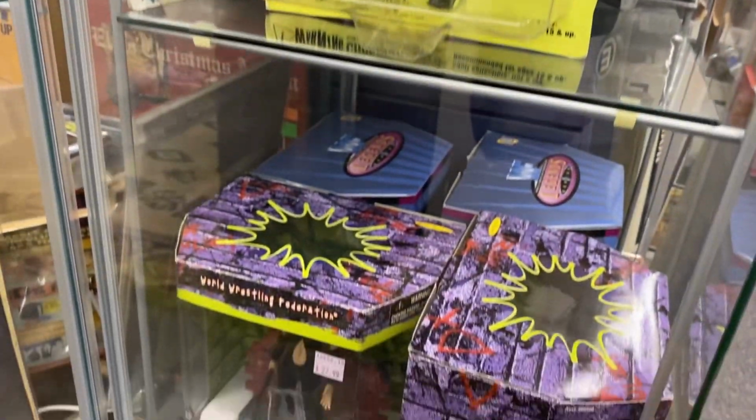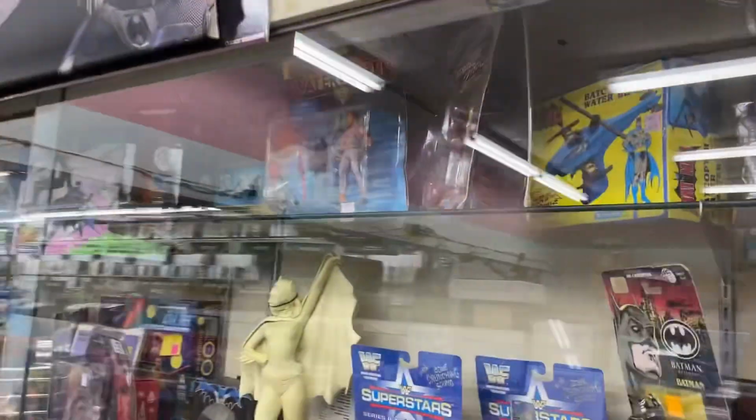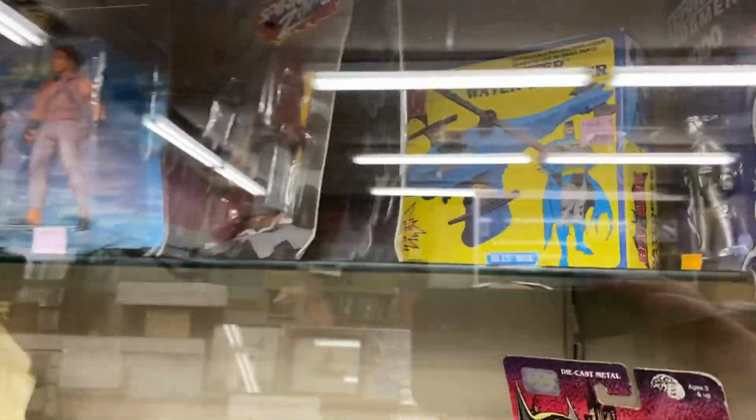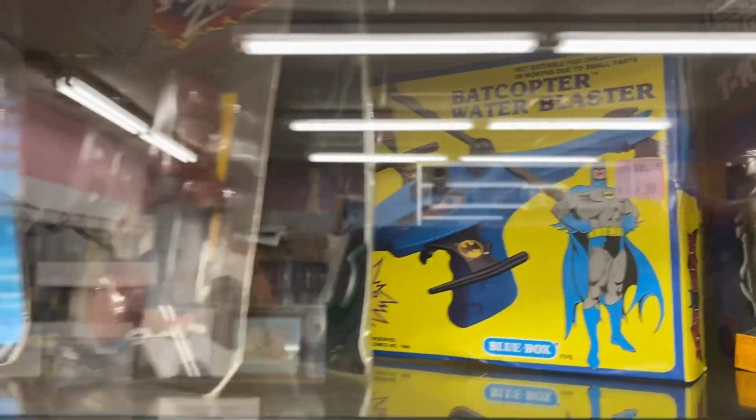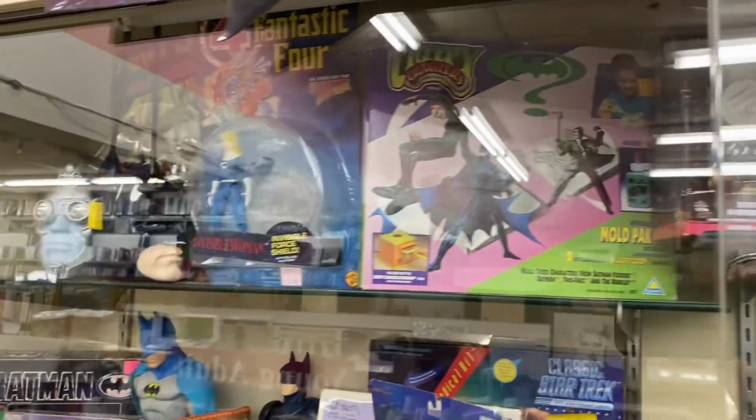There's like a Sid Vicious action figure, some wrestling stuff. But they were like $100 a piece. I'm not sure how collectible those are. This is really cool. This Batcopter, that looked pretty old. That might have been a reproduction, not sure.